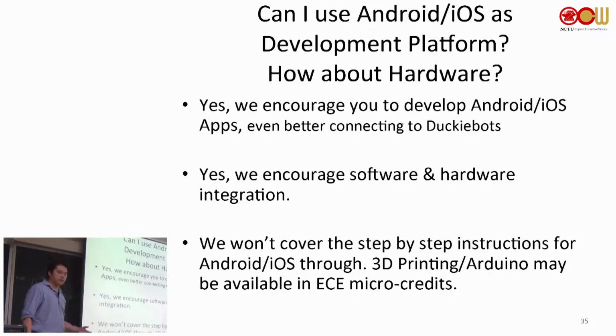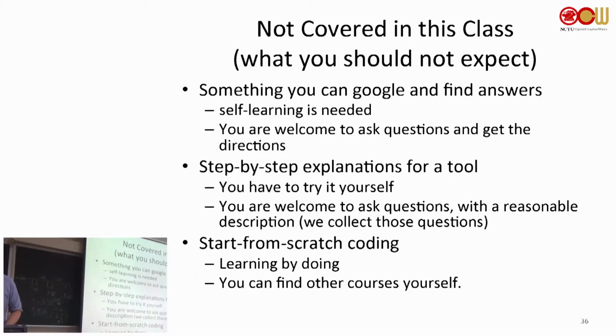Okay. And for example, for microcredits, or if you already know how to write the program, that's great. Okay, not covered in the class. So self-learning is needed. If you can Google something, please do it. But you are definitely welcome to ask questions, right? And step-by-step explanation for a tool. Actually, we will have a tutorial, but you shouldn't expect that people will go over the step by step for you. Okay. And starting from scratch coding.